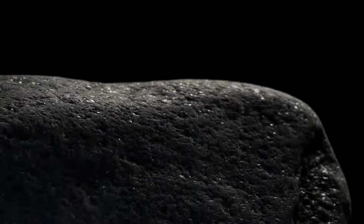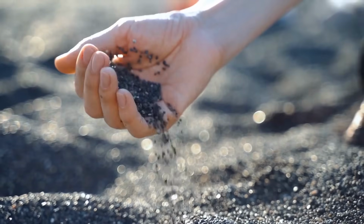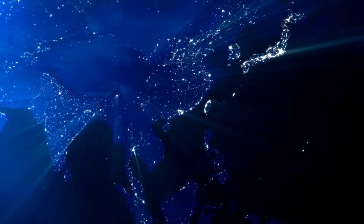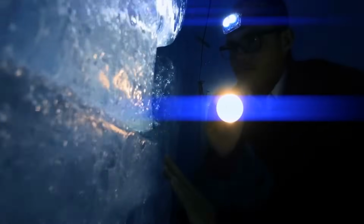Tektites are pieces of rock that get liquefied by the heat of a meteorite impact. Then they cool down to look like dark glassy pebbles. A trail of these tektites was strewn across Southeast Asia and reached all the way to eastern Antarctica. This is how scientists know this giant meteorite crash happened.